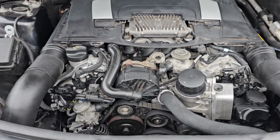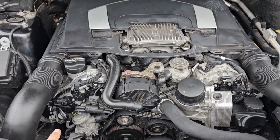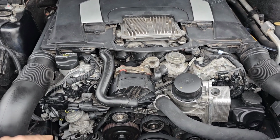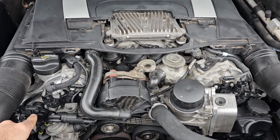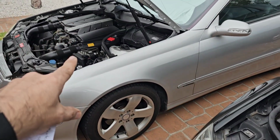One thing I like about my M272 engine, I'm not sure if this is true about all of the M272 and 3 engines, I have a physical dipstick over here for oil, but on my M112 engine, I do not have a dipstick.